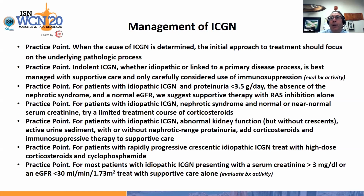So as you can see, this set of practice points really is geared towards the management of the few cases that you'll find of idiopathic immune complex glomerulonephritis. More likely, if you dig hard enough and look at the patient in depth, you can find an etiology of the immune complex glomerular disease, which will allow for more specific therapy.